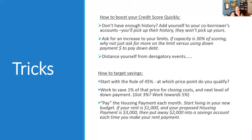The other thing to do is distance yourself from derogatory events. So if you have a credit card that you've had open, but maybe you had a late payment, don't keep bringing that up. Try and use something else to bring that data forward.